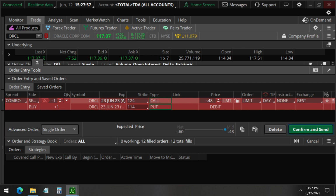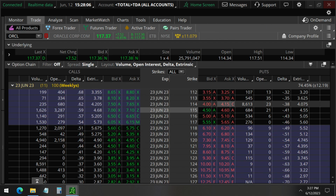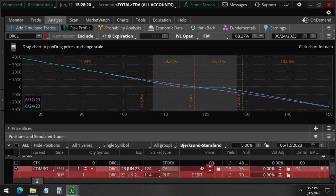And when we analyze this trade, you'll see that this is the trade. This isn't actually the price though. When we actually look at what they got it for, you'll see that the price difference here is about $70. The $3.95 and $3.25, so that's a $70 difference. So when they executed this trade, it was $70. So we would have to put that down to accurately reflect their trade. And so this is the trade.